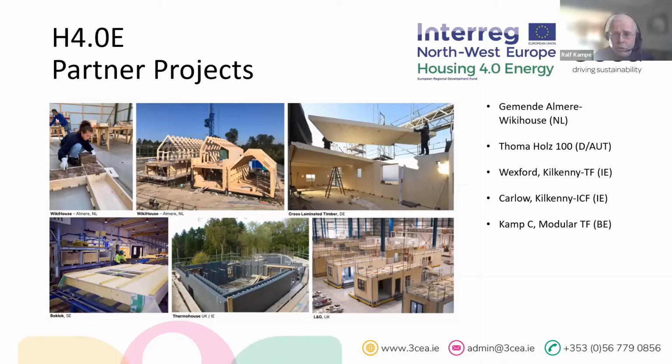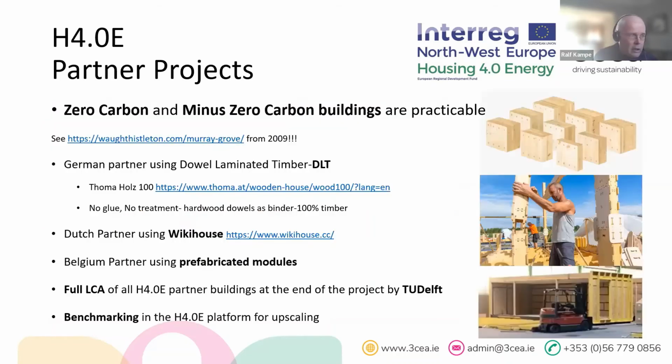And at the end of the projects, when they are finished, the TODF will conduct a full life cycle analysis of all pilot buildings, and yeah, I'm really looking forward to seeing these results, and this will be used as part of the benchmark for the H4.0E project. Here again some pictures from the self-builder from Thoma Holz and the container in Belgium. So this all shows that zero carbon and net-zero carbon standards are practical and feasible. The technology is there, but there are institutional and social barriers and obstacles.